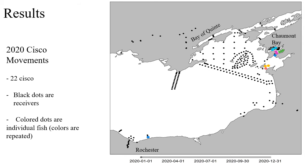All right, let's jump right into the results and show you what we found. This is a figure of 2020, and we'll be looking at the movements of some of these Cisco. I'll remind you that the black dots here are individual receivers, and the colored dots are individual fish. This video is going to run from January 1st through the year until December 31st.